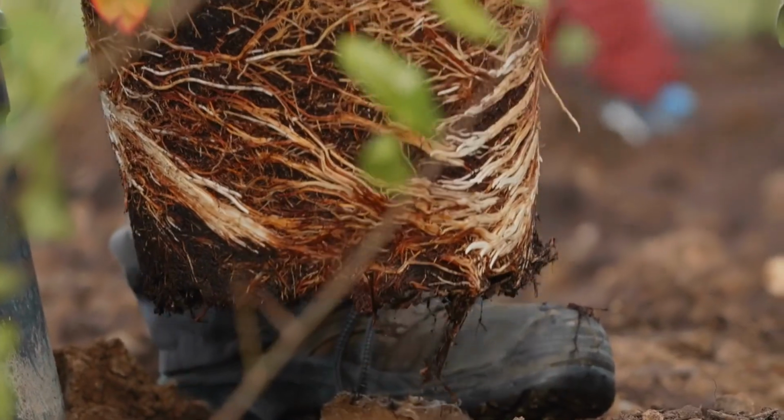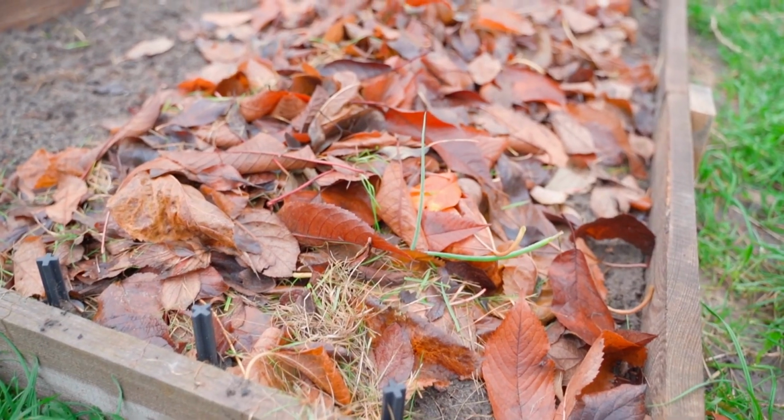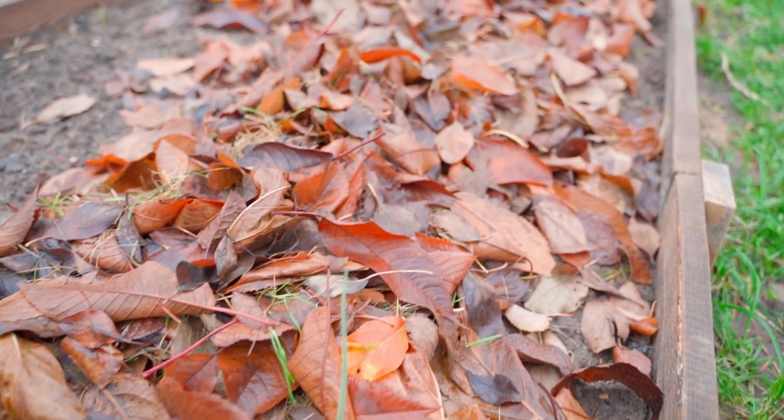Mulching benefits. Mulching provides multiple benefits, including moisture retention, temperature regulation, and weed suppression. Organic mulches break down over time, adding valuable organic matter to the soil, further enhancing its structure and water-holding capacity. This process creates a healthier root environment and improves overall plant health. By maintaining a layer of mulch, gardeners can ensure their soil stays cool and moist, even during extreme heat.